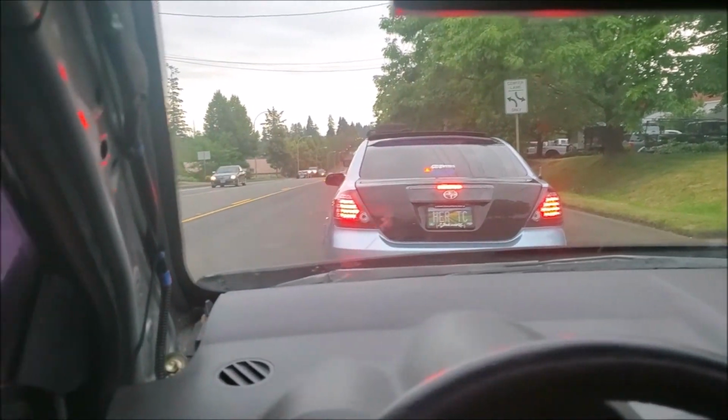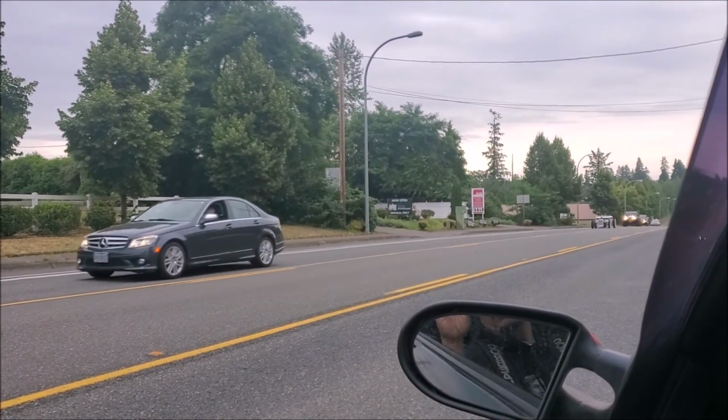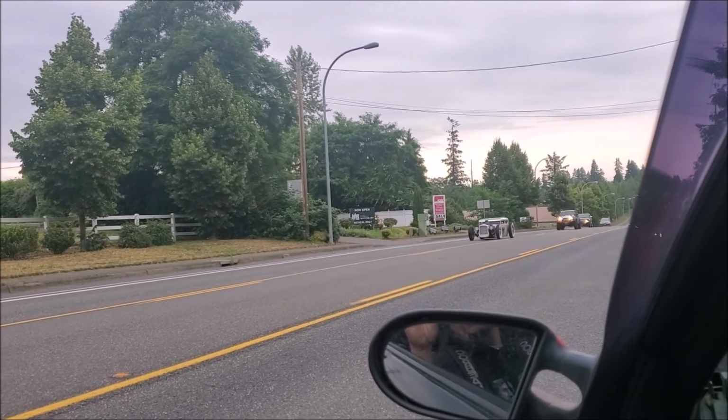So the next thing is the Tualatin Cars and Coffee. It's like huge. It's a really huge car event. It's pretty massive.